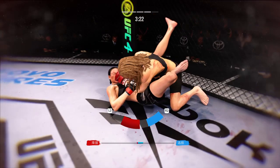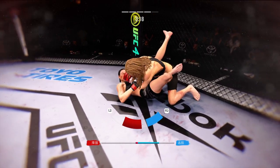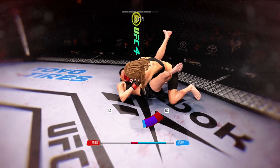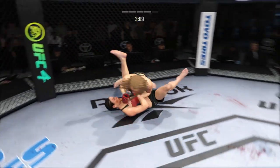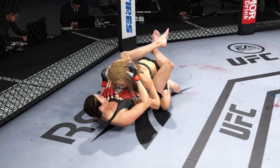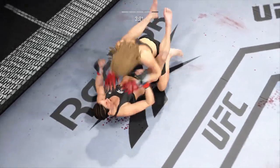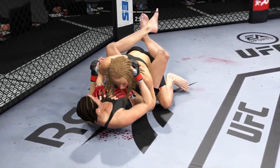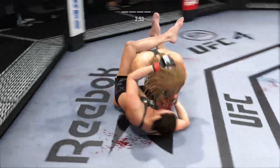Zhang's looking to lock up an arm bar here. Slick. Well, you got to try to stay busy off of your back. She's doing it here. Nice punch. Strong bottom work here, staying busy. Under 3 minutes now to go in the round.